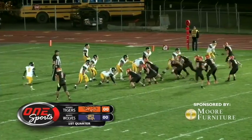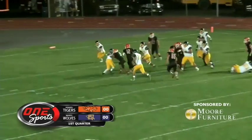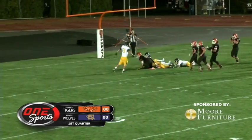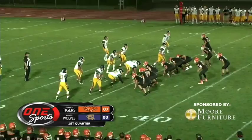They really are, and they're coming off a sound thrashing of East Valley, I think 58-0, and then on the other side of the coin, you got Ephrata with a big loss at Prosser last week, so it'll be interesting to see what happens out there.